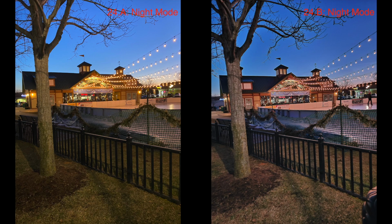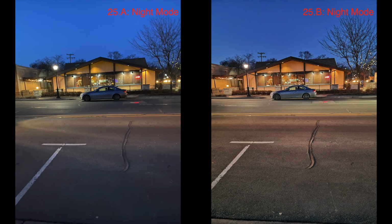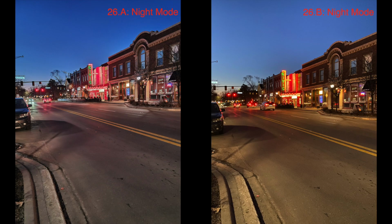24, these lights were more yellow, so I did go with A. Also look at the detail on the tree, even though the sign was a little bit better detail for B. 25, I picked B easily. The road was washed out on A, and also look at the color of the car. 26, I chose A because there was more detail, better colors, and less noise.